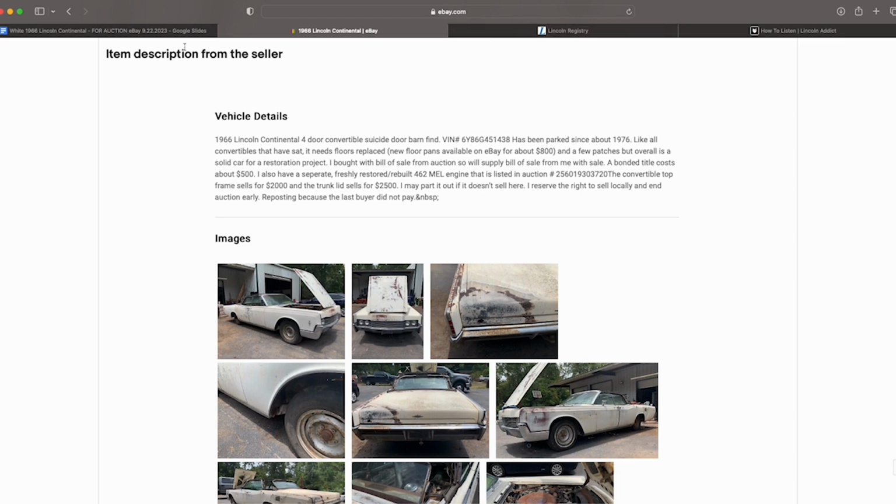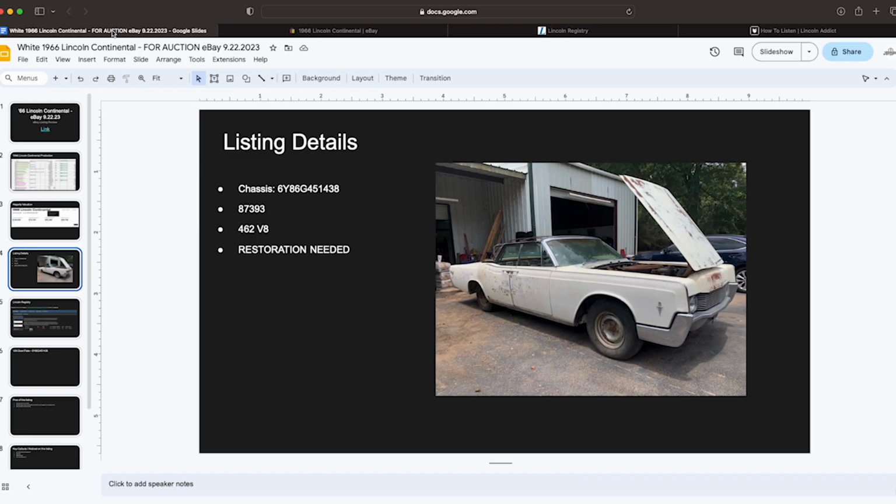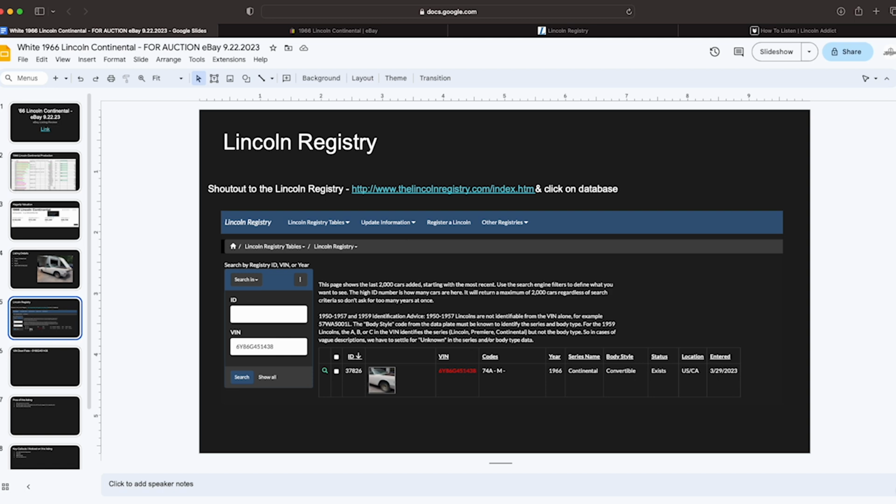Now, if we go back to our slides, to keep us on track here, I checked the Lincoln registry, and this is the search. So you enter in the VIN, copy, paste. The gentleman that runs this does a really good job. Anytime he's scouring these auctions or Craigslist or whatnot, he or someone, I believe it's him often, will go and enter the VIN. That's one way to track these cars the best we can. So it was entered back in March.